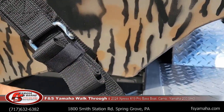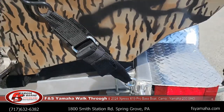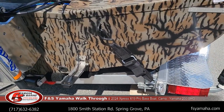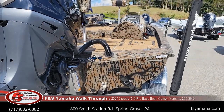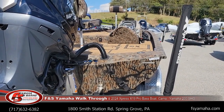and reverse chines, these boats will turn on a dime. They're not your conventional aluminum boat. When you make a turn with these, they'll turn immediately. And they also make them very stable with that reverse chine, and as wide as they are too. They're a 95-inch beam. 2-3 guys can walk to the edge and they rock very little.